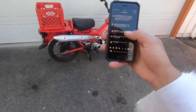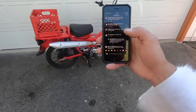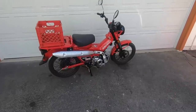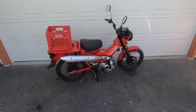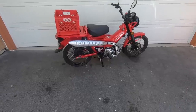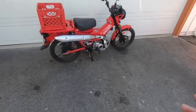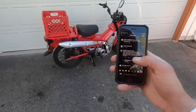Let's do another one. Can it go off-road? Yes, it can go off-road. Of course it can go off-road. The original Trail series of motorcycles that were introduced in 1961 were designed to go off-road. This is a dual sport motorcycle. Now, you're not going to be jumping off rocks on this thing, but you're going to be able to get to some surprisingly tough places on this motorcycle.